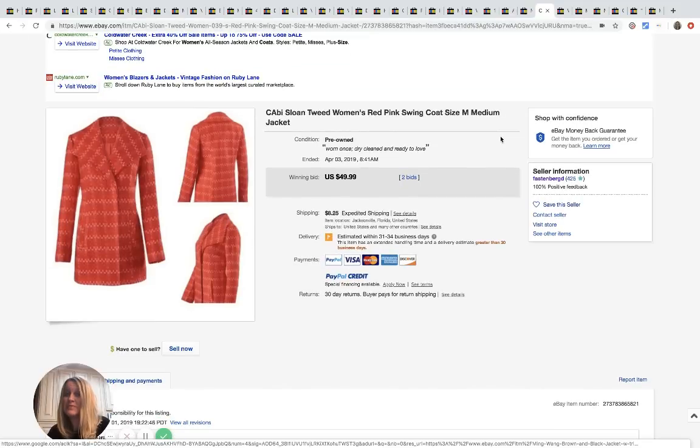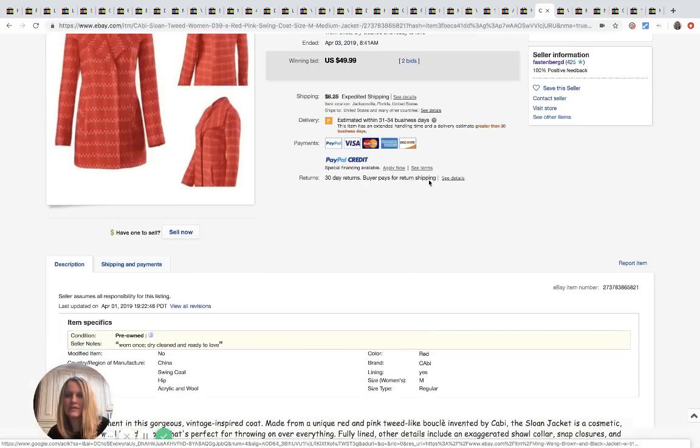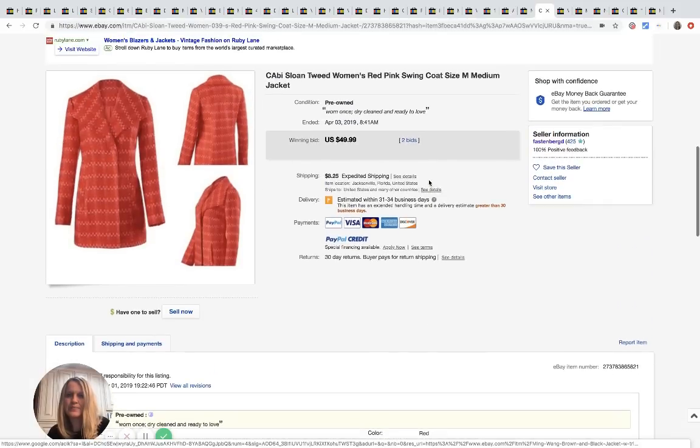Cabi, Cabi. It's a tweed jacket. Looks like only one picture on this one. 2 bids, $49.99. And this came from the Salvation Army. It was $5.